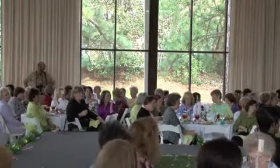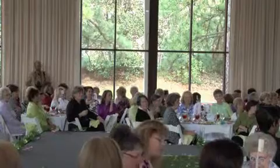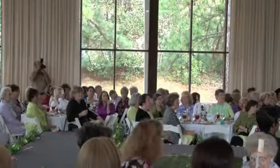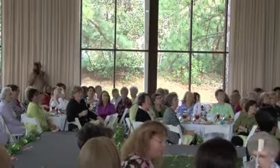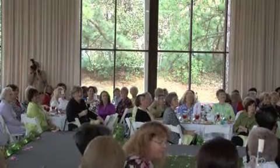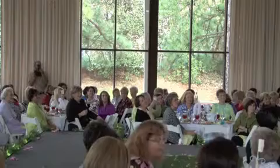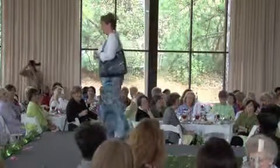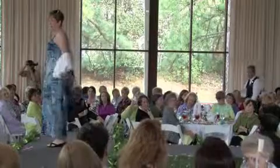Let's bring up Regina Mullinax and her outfit also from Ann's. This is her first time out here on this runway or catwalk or whatever platform. Regina is showing us the perfect casual attire for a pool party or wedding on the beach. She's wearing a maxi dress. That means her dress flows to the ankle.